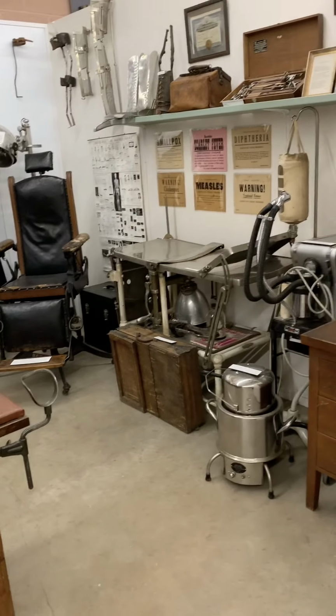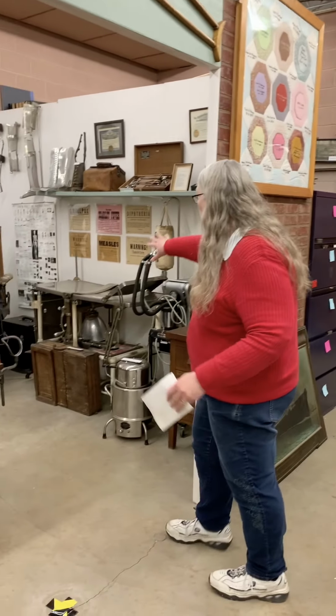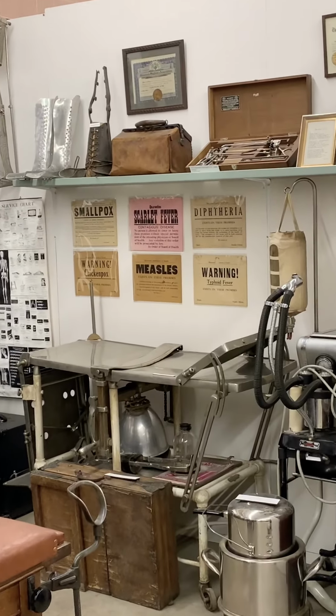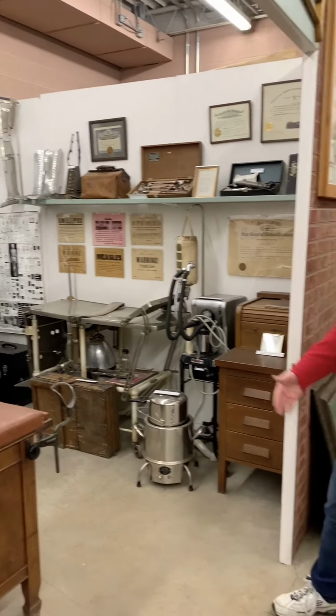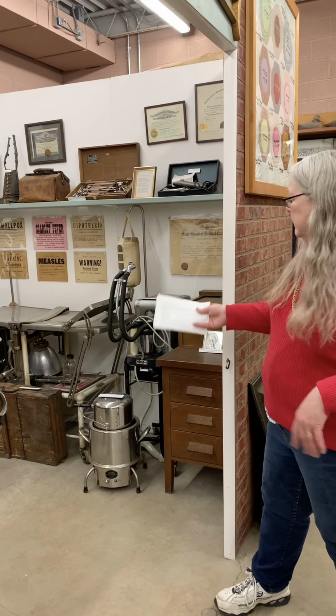Back when we were by the church exhibit, I talked about the child's coffin. And back here on the wall, you can see these different signs of diseases that were very common. And as you can see, they would quarantine you. So it's kind of like what we are now with COVID, where we have the stay at home for everybody. They had quarantines back then too. Smallpox, scarlet fever, diphtheria, measles, those kinds of illnesses were quite common back then and unfortunately took a lot of lives of children.